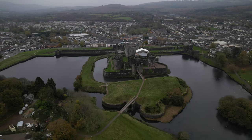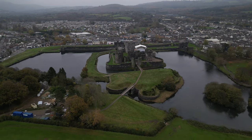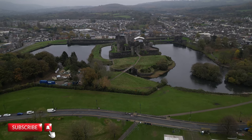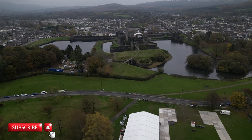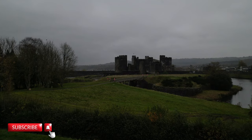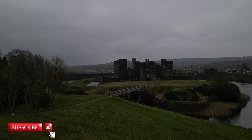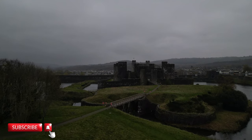Built back in the 13th century, this castle is a masterpiece of medieval military architecture and its unique design has made it famous around the world. Today we're not just looking at the stones and walls. We're stepping back in time to understand why Caerphilly Castle was built, how it defended against invasions, and the legacy it left behind.